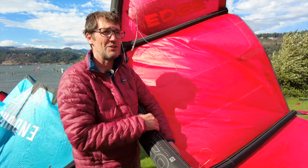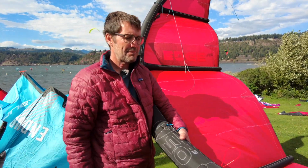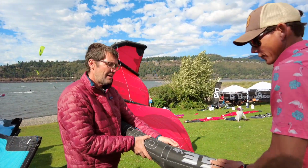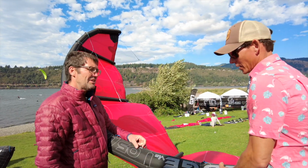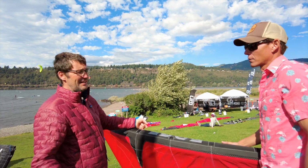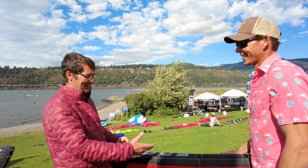You guys have your own proprietary leading edge also, and I think this was on last year's model too, right? Yeah. Or the Enduros and whatnot, and I've noticed that the durability factor has been really tremendous on that. Yeah, having our own factory, we can test a lot, and we've been building kites now for 20 years, and we're getting there.